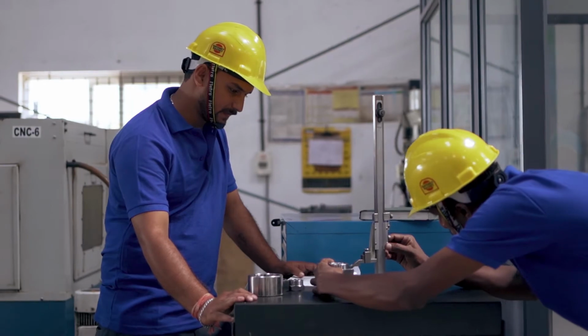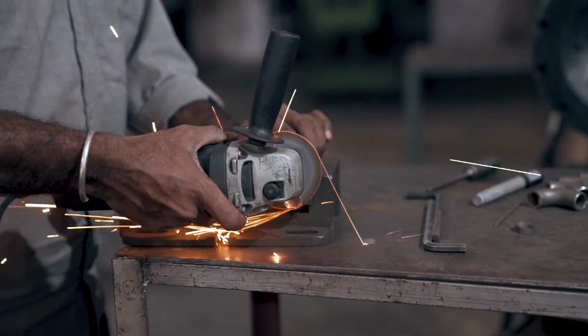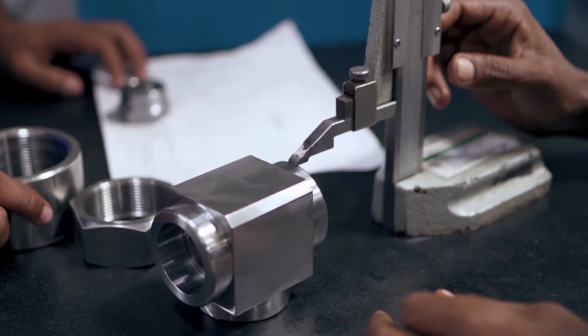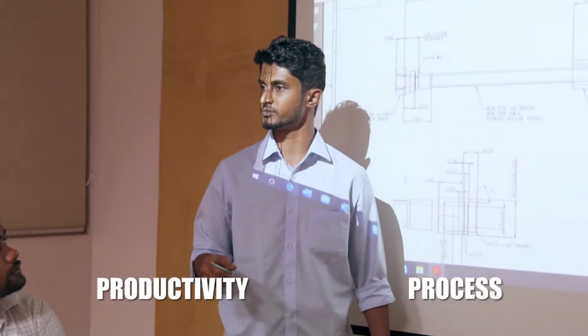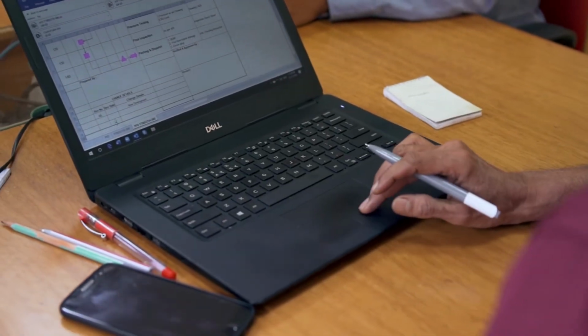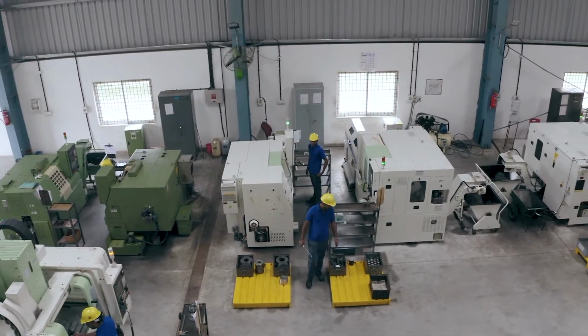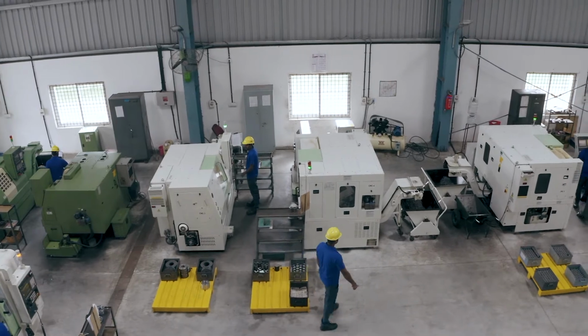We believe it is our people first and processes next. Our people have been the edifice of our enterprise. Productivity and process are two sides of the success coin. Our process for higher productivity starts with analysis of the requirement. Design process commences, getting the infrastructure in place for the production to commence.